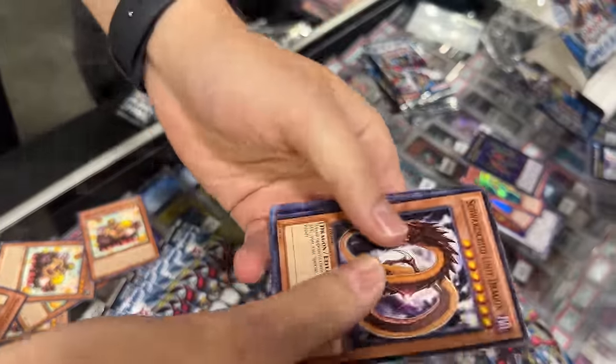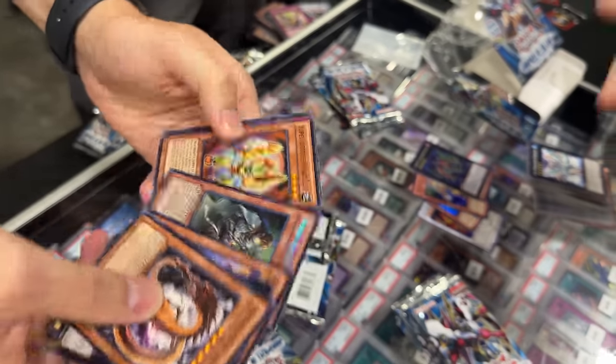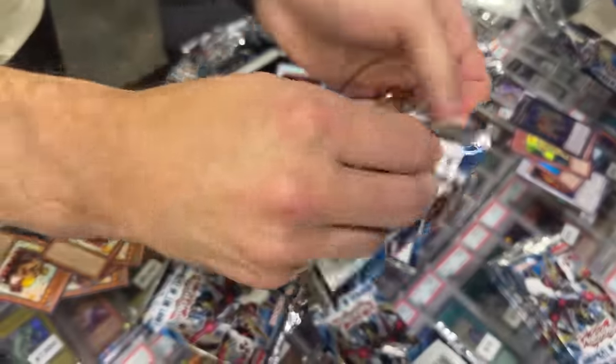Hey, Chicolates. Dude, where's my Chicolates? Set of Chicolates. No, I got that. I got the same secret. What in the world? These are so weird. Ulti and a secret, same rare box. That's cool. This is such a weird opening, man.